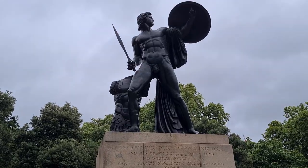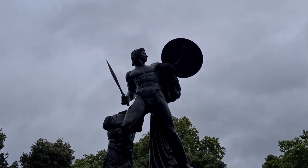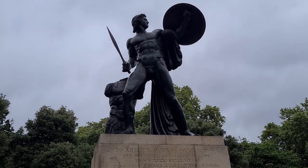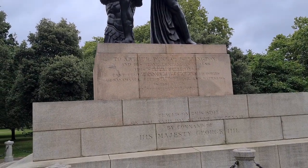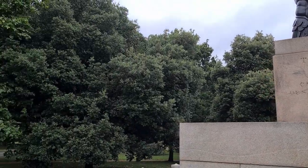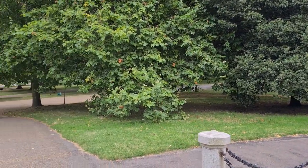Okay. There's an impressive statue of what I thought was Zeus, but it's a Greek warrior, a London warrior. I don't know. It's the olden times. Hard to read the inscription. But yeah, here we are in Hyde Park to see this statue.